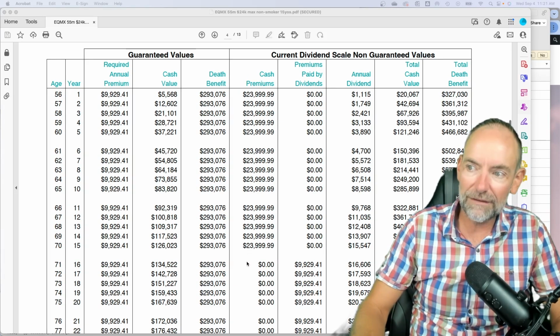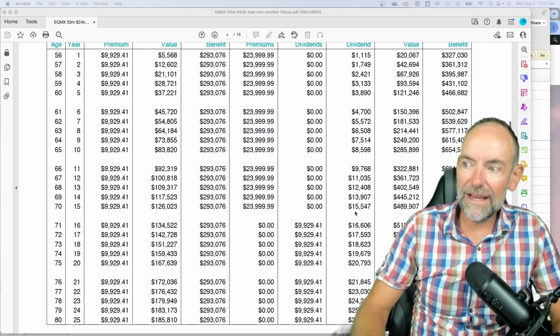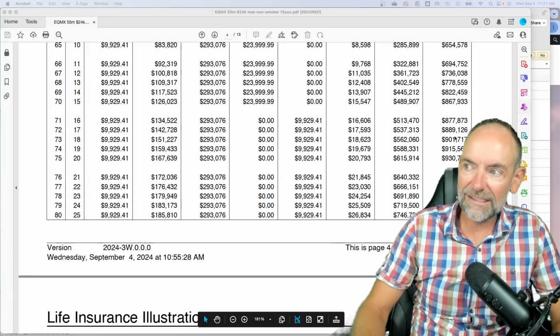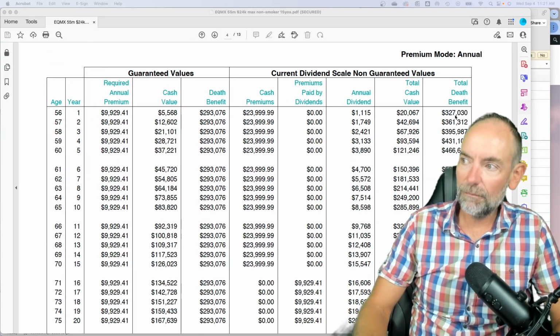So you're funding this $24,000 for 15 years, and then you're not contributing anymore. The actual dividend is being used to help fund the minimum amount over the remainder of your lifetime. That's the assumption being made in this table. So, very important things. You'll notice your death benefit there.